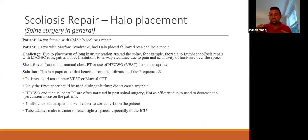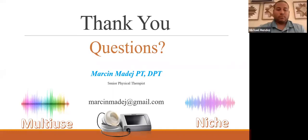And I could utilize different size heads depending on the size of our patient, because of course, as I put the head on, I want to make sure there's a nice seal on the skin so that the sound waves properly transfer into the body. So yet again, another area where the frequencer can be used as a device to continue airway clearance after surgery, such as scoliosis and halo placement.